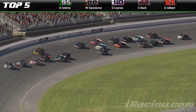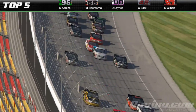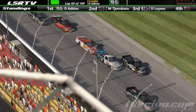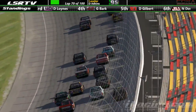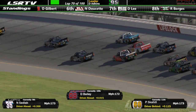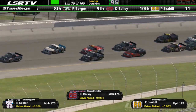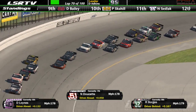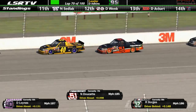They don't need somebody doing that kind of stuff and causing a caution as they go 4 wide down the back stretch, or the front stretch here, excuse me. Back here in the field, probably around about 8th, 9th position. They were 3 or 4 wide for a moment. Oh, that was intense, Carl, and Dale gets out now to double file just between the 51 of Nicholas Doucette and the 40 of Dustin Loynes. Doucette on the new tires on the inside, trying to get around Loynes in the DeWalt car, and he's going to try to just find a way around him right now.